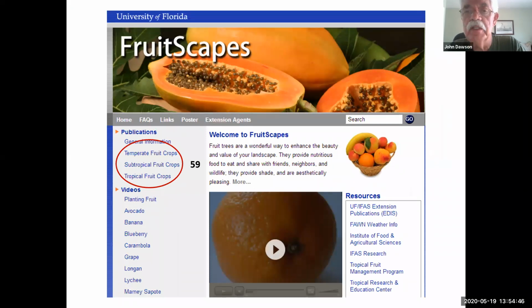Once folks come in and they realize that their citrus tree has died, they always ask, what can I plant? One of the first things I tell them to do is go to FruitScapes, which happens to be a University of Florida website. It is excellent. Everything you need to know about Florida fruit is in this website, regardless of where in the state you happen to reside.